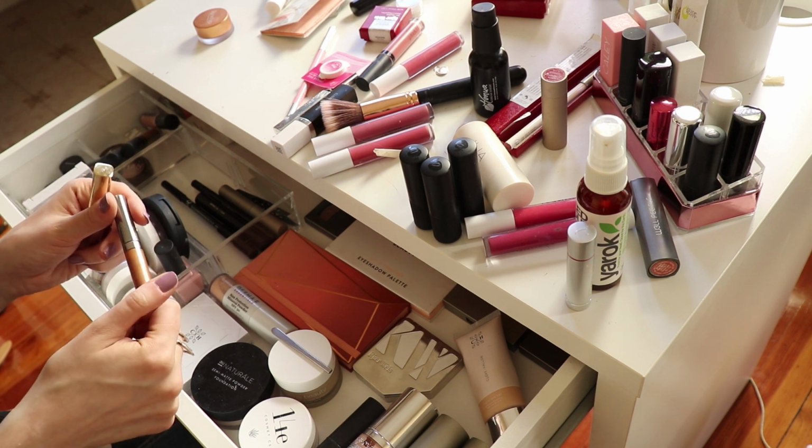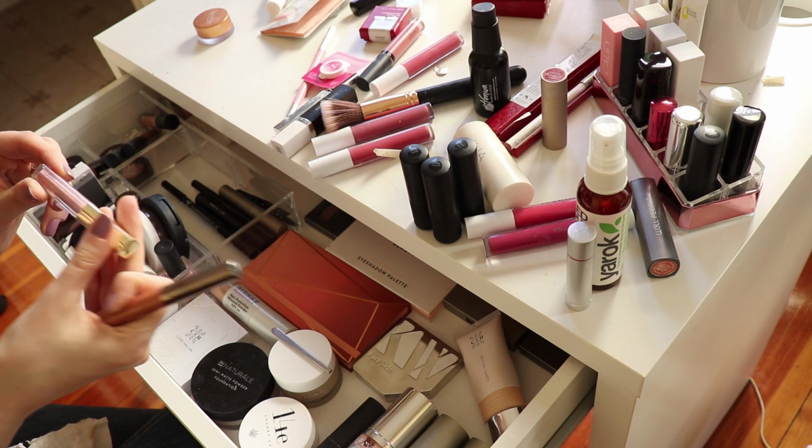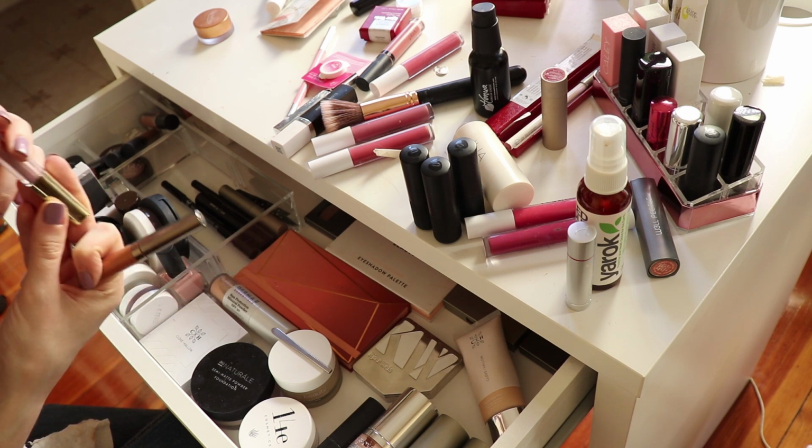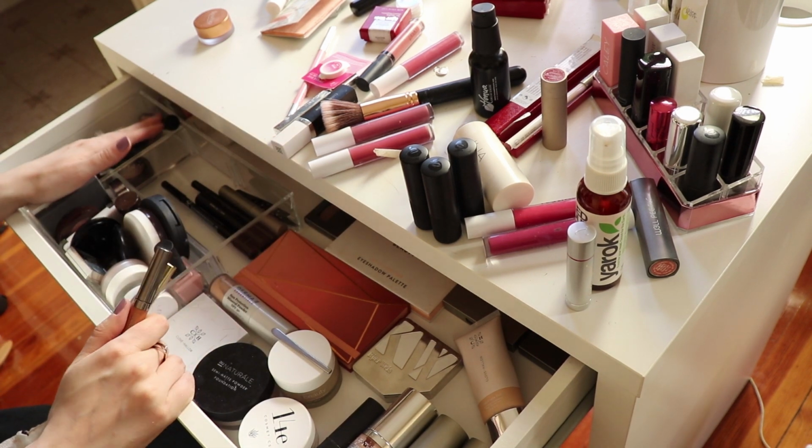I'm going to move out of this drawer the Juice Beauty liquid eyeshadow in the shade Mimosa and the Beauty Counter eyeshadow in the shade Cosmos. These are going to move out, because these formulas are just much better.